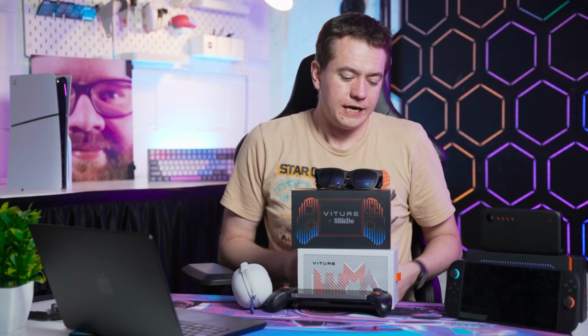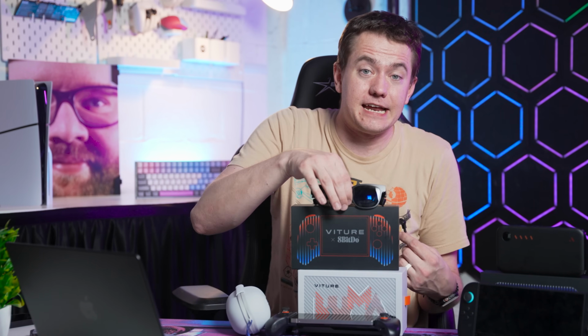which again is something that I forgot to mention because it was just something so brilliantly done on the VITURE Pro that I forgot that this is a standout feature. You just connect USB-C into the device that you want and then the magnetic attachment onto the back of the glasses and you're good to go.